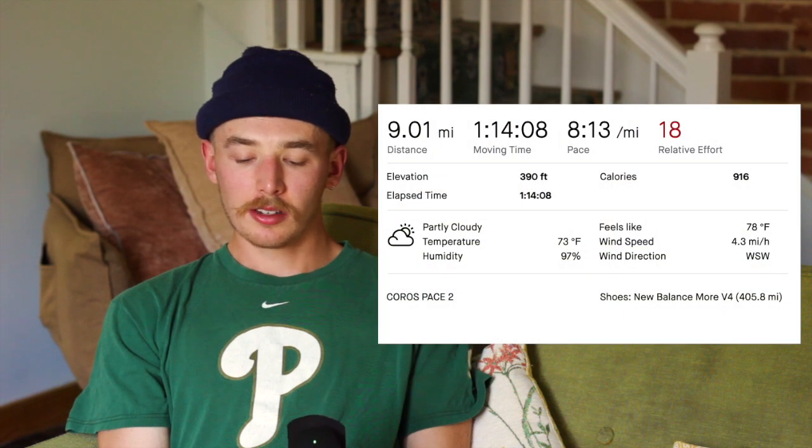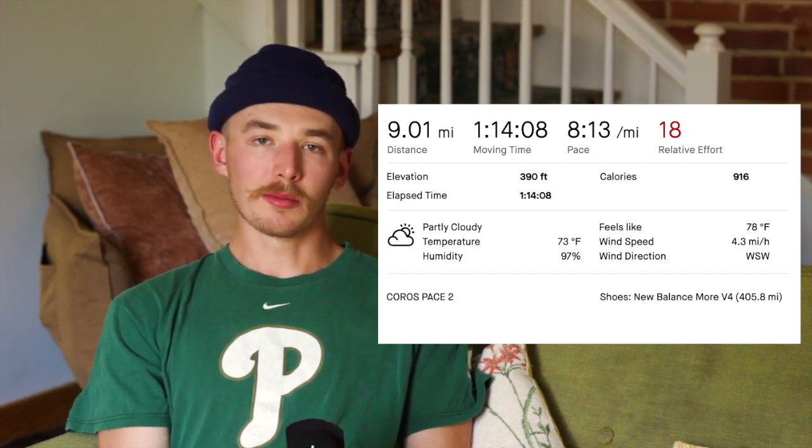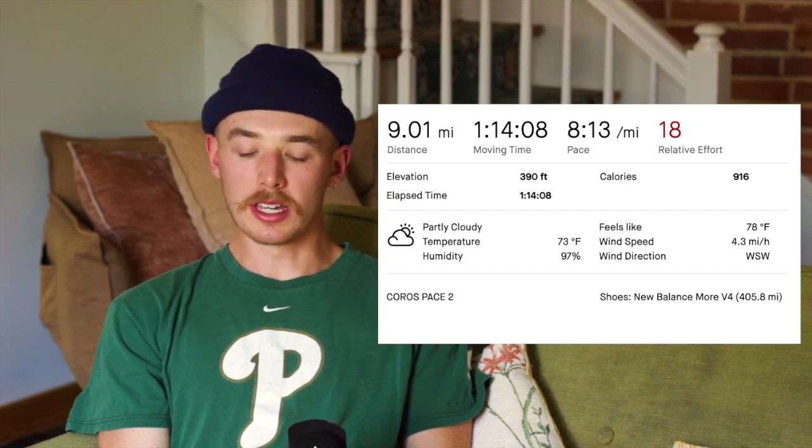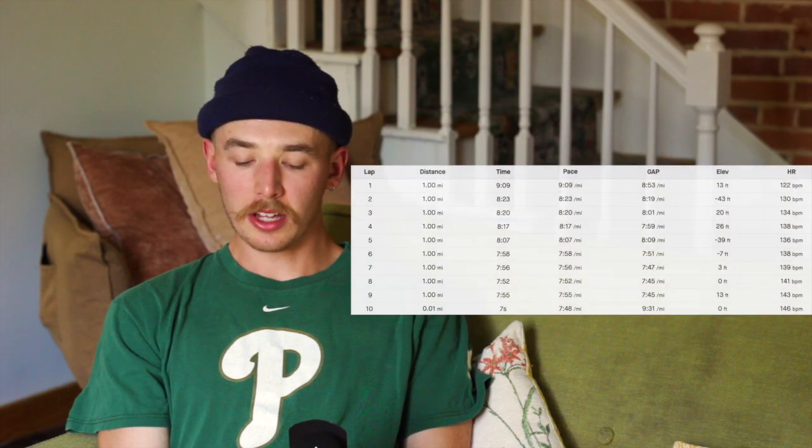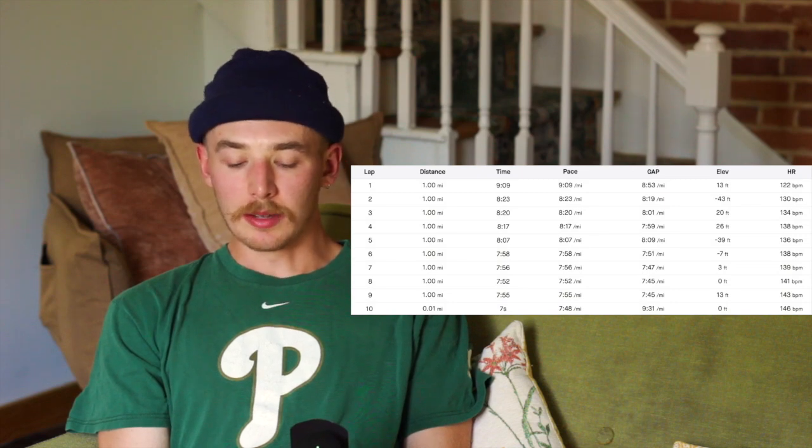The next morning, did another 9 miles, nice and early before work. Definitely felt a little tired on Tuesday, but made sure I made it a very easy effort because my workout would be on Wednesday. So Tuesday was just 9 miles at an 8:13 pace. About 74 minutes of running in New Balance More V4, which I'm always happy to keep things nice and slow in.